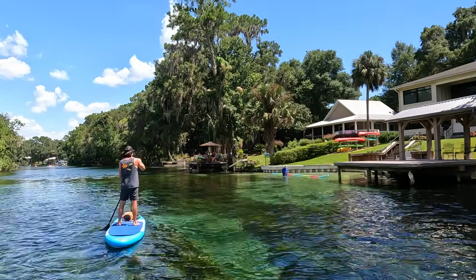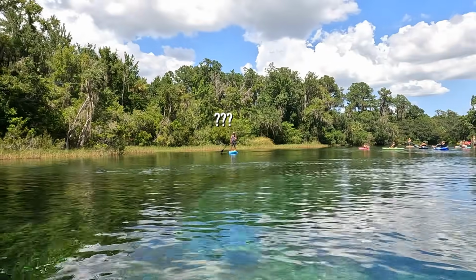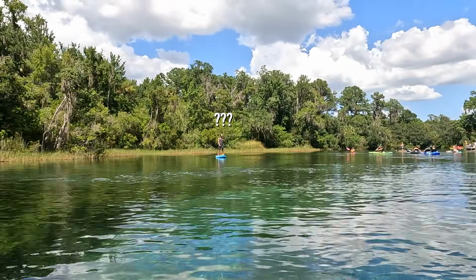We're paddling back from Rainbow Springs State Park right now to KP Hole, and I would say the crowds have really cleared out. It's about 3:30 on a Sunday. There's still quite a few people here, but a lot less than there were a few hours ago. Skylar is on gator spotting duty. Don't think he's had any luck for a while.